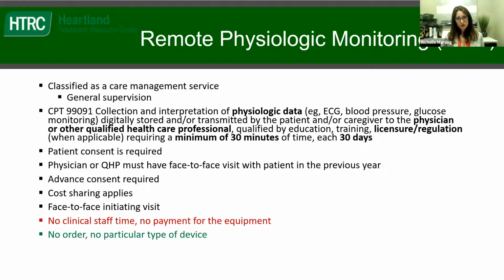The other thing that is important with the care management category is that the level and the type of supervision that is required of the physician or the qualified healthcare professional that's responsible for the care and management of the patient is a lower or more relaxed level of supervision than is required for many other services. For a lot of services, we have to have direct supervision. And Medicare defines direct supervision as the healthcare professional being in the office suite and immediately available to provide assistance when needed.